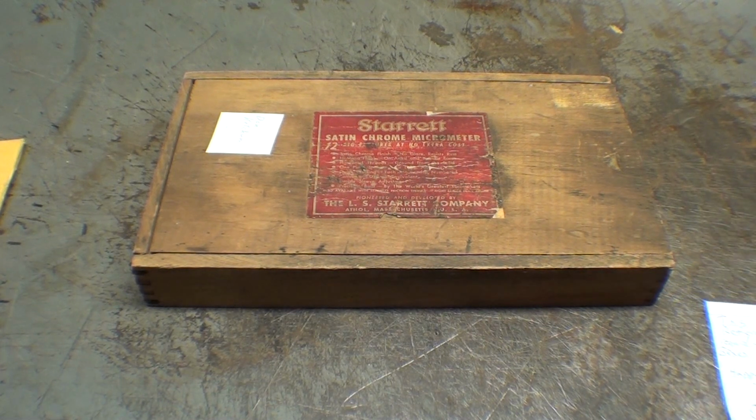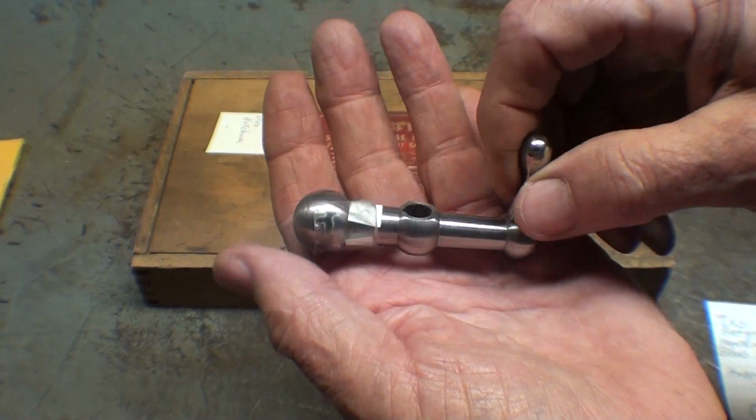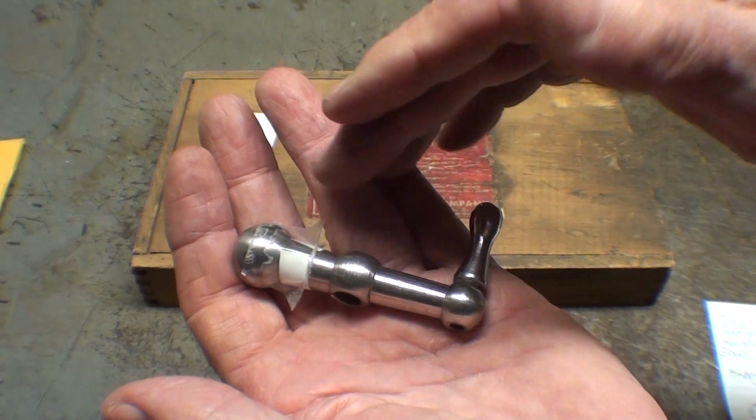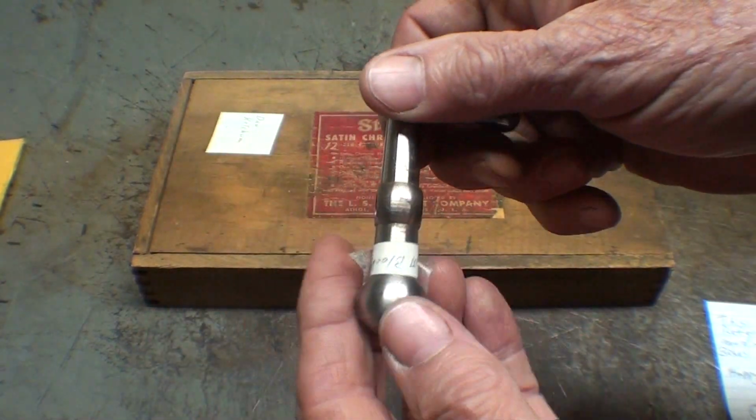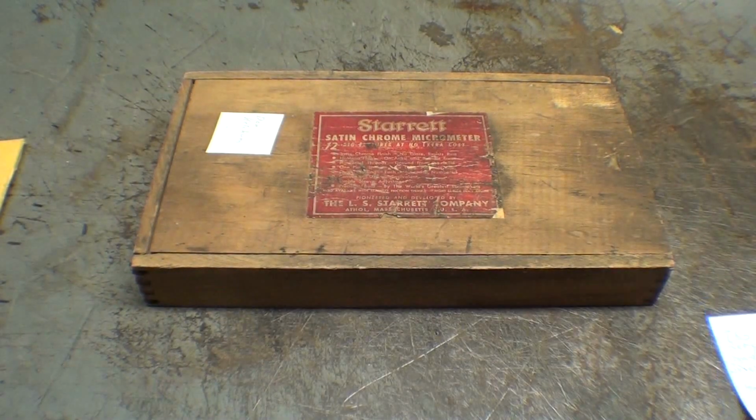Dan Ketchum from Canada sent me this nice little crank, and he was thinking it would fit on that little Atlas lathe, but in fact it's really way too large for that, but I'll find a use for it someday. So I like those, what they call a ball crank. So thanks, Dan.